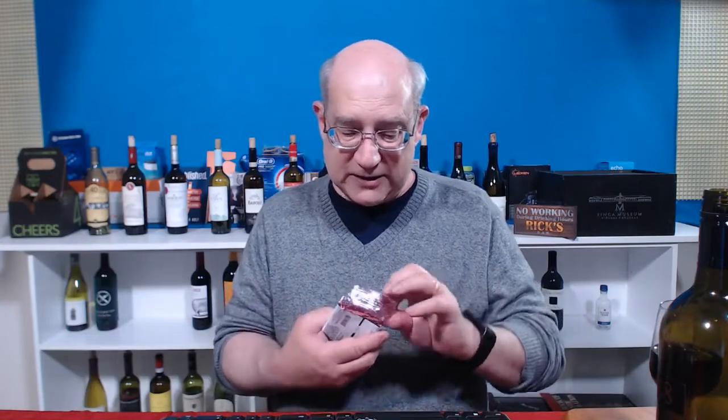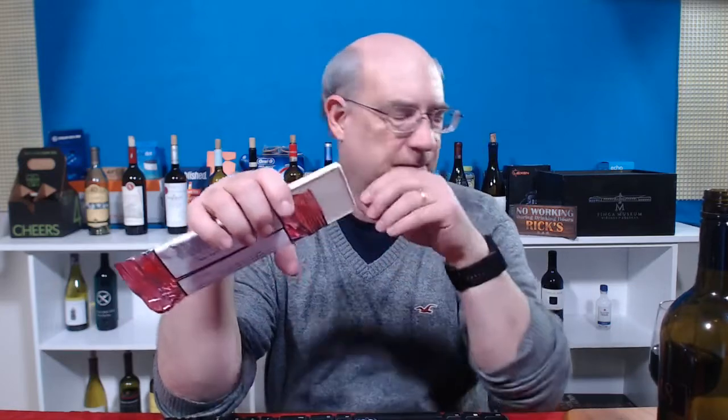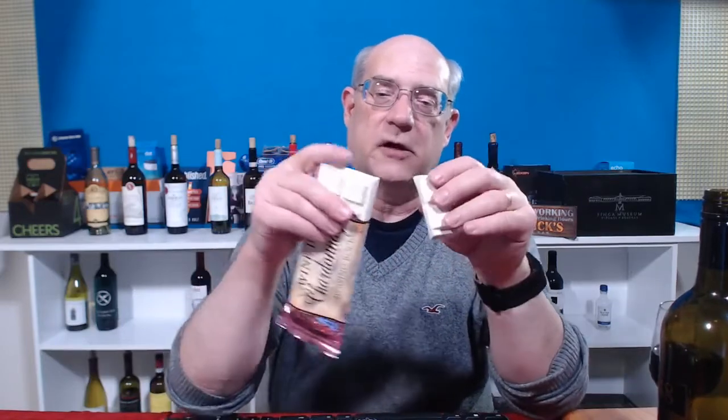Okay, look at that, folks. It is white chocolate. This wine bar Chardonnay is white chocolate. Unless it's white on the outside and deep charcoal on the inside. Oh. Okay, now it smells nice. And look at that, it's white chocolate all the way through.